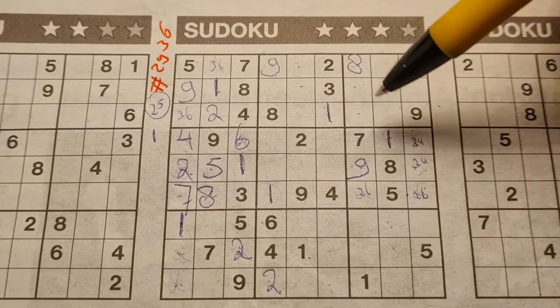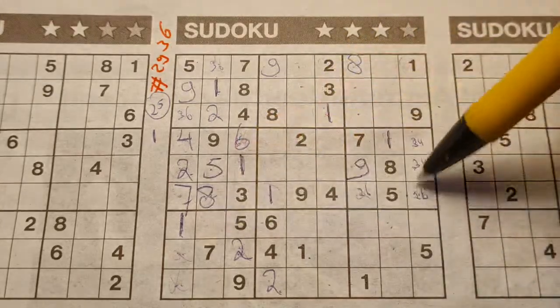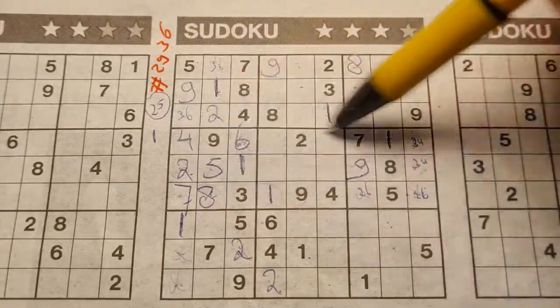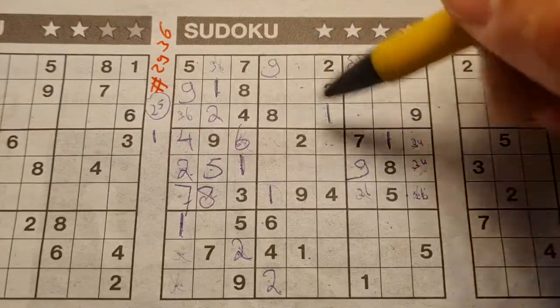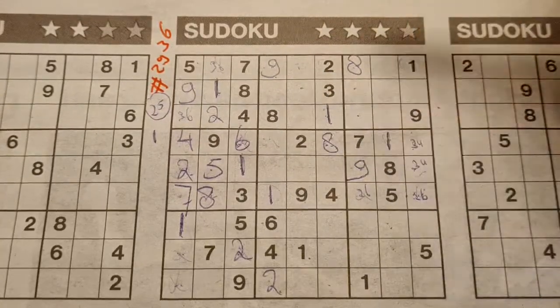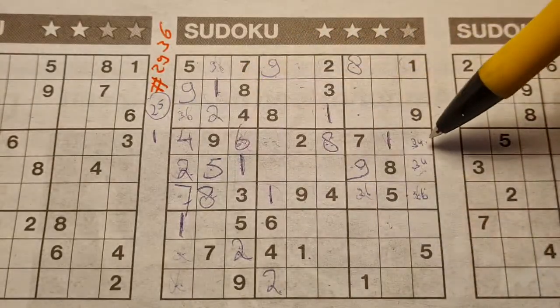How about 3? Yeah, the 8 in this row, the 8 in the middle row, so in the row above. The only 2 places for the 8 should be here or there. We see there, no 8 there. 8 should be there.